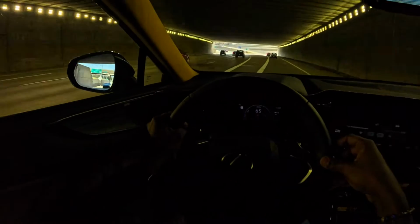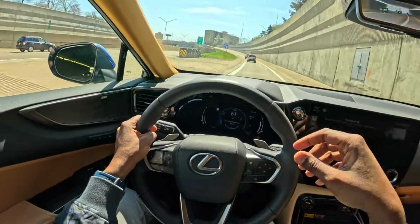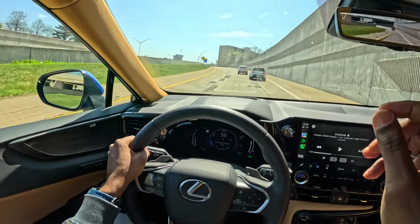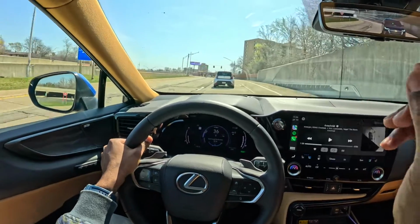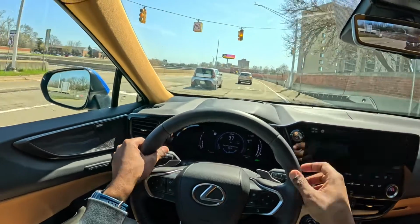So there's that. I hope you enjoyed this video on the 2024 Lexus NX. I know I have enjoyed it, just being able to experience what this could bring to the market, to the potential buyers. Excellent buy if this is something that ticks your boxes. Take note of what I said, because it's not for everybody, but it is a very solid vehicle.